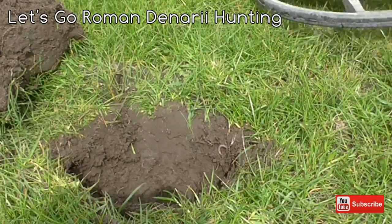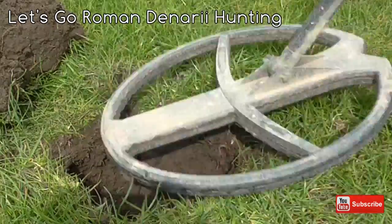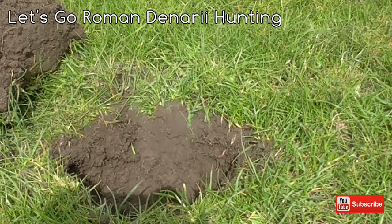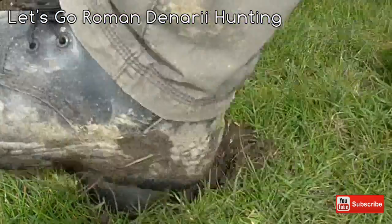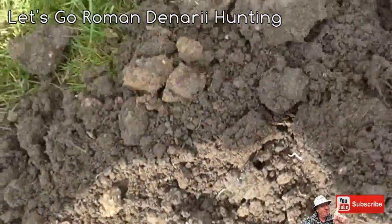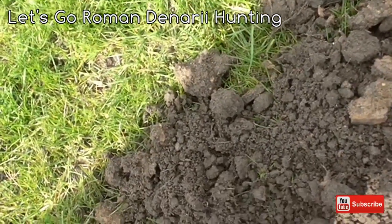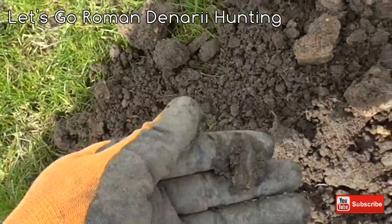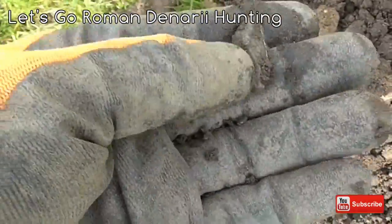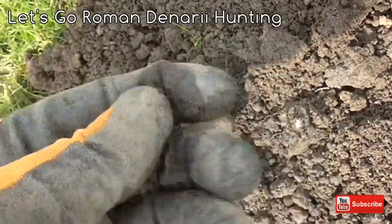Now, let's check the signal. Still repeatable and slightly better than it was. So we've just missed it. Oh, it's a bit deeper. Yeah, it was a little piece of scrap, look.